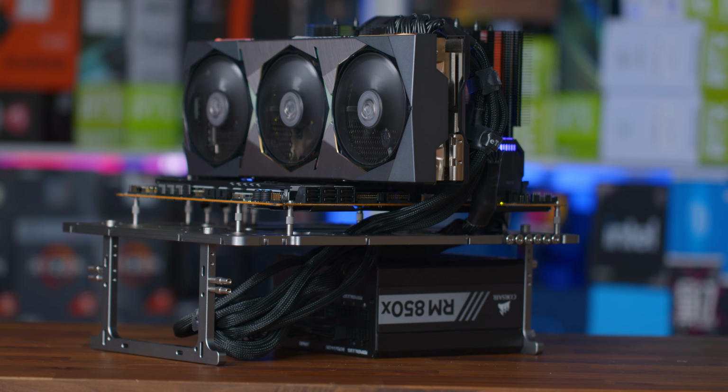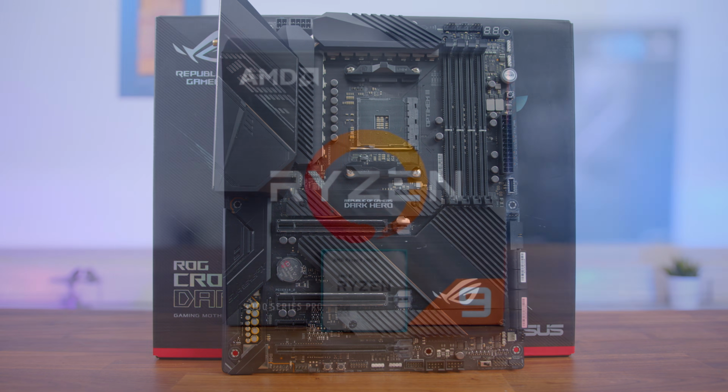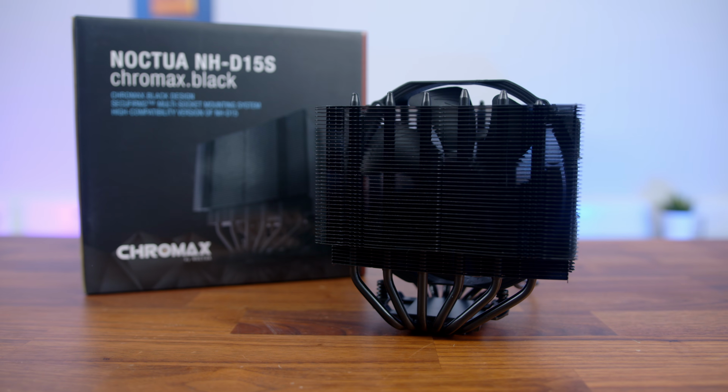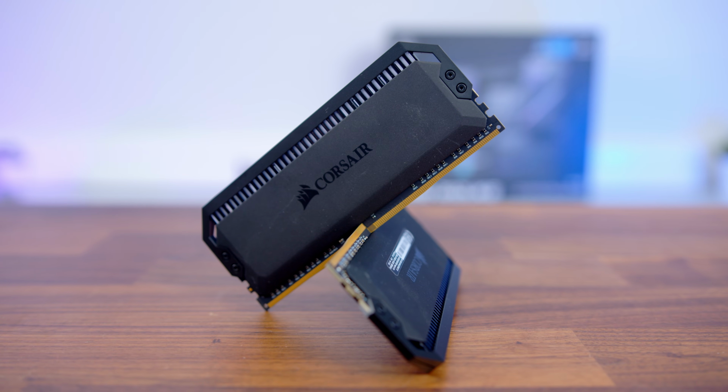As always, we chuck these cards onto our GPU test system, consisting of an Asus Crosshair 8 Dark Hero X570 motherboard, Ryzen 9 5900X, Noctua D15S cooler, and 32GB of Corsair Dominator Platinum 3600MHz DDR4 memory.